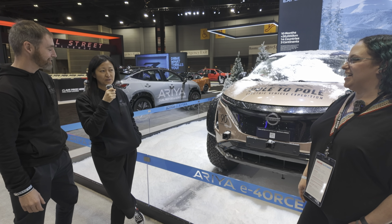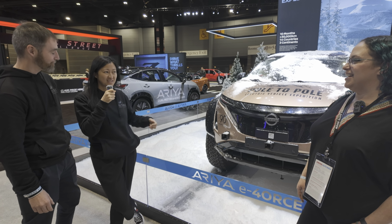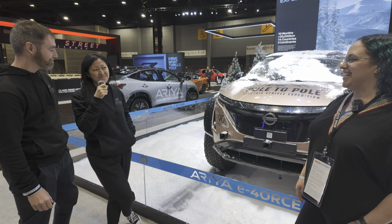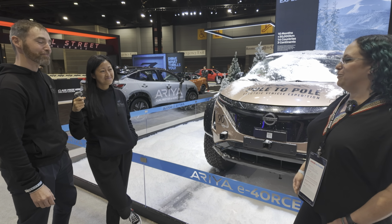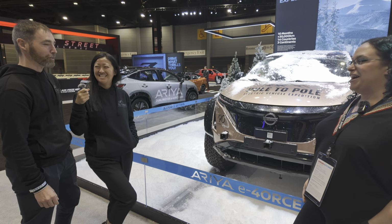It's perfect for a daily run around the city. You know, we plug it in, charge it at home. It goes everywhere that we need it to go, and I'm not ready to give it up yet. Nice. Awesome. So would you take this or would you take the Leaf? I'd take both. Fair enough.